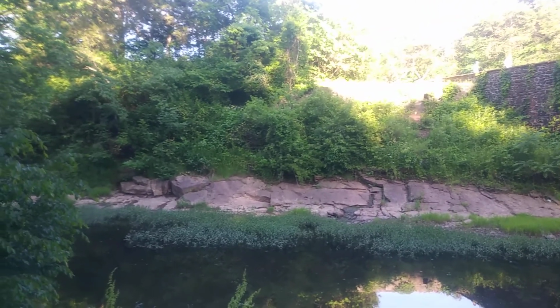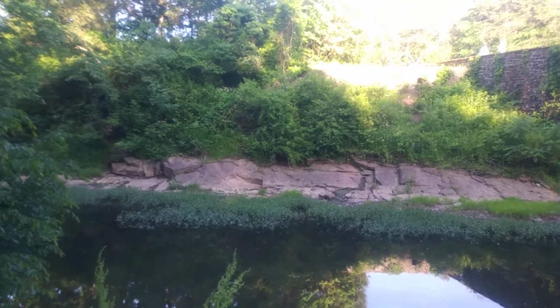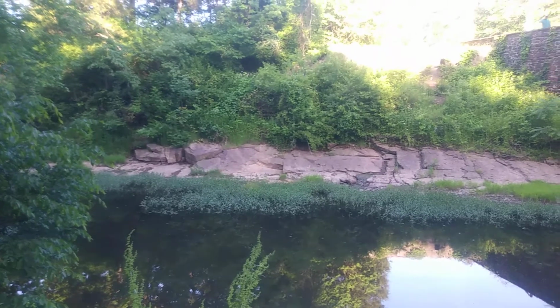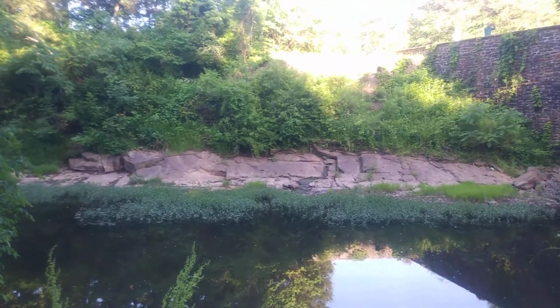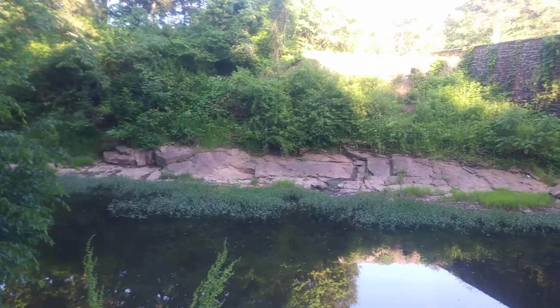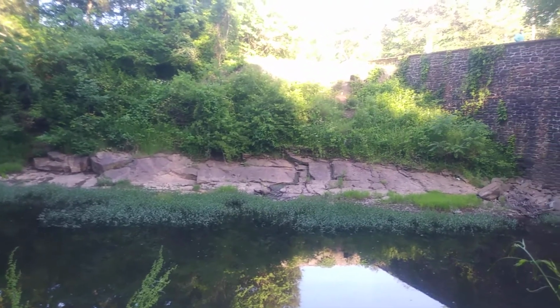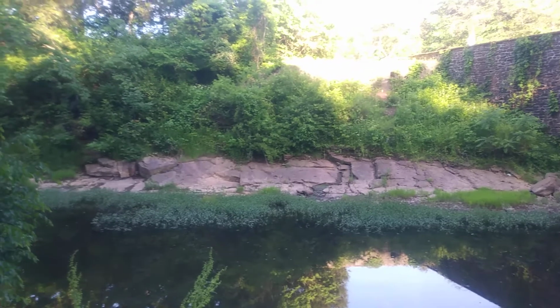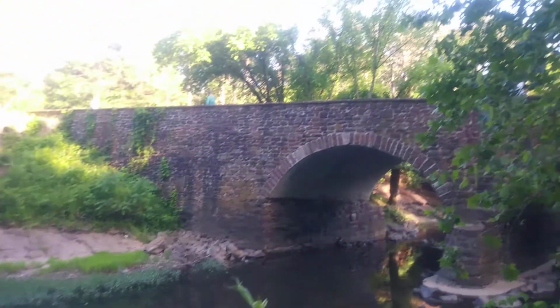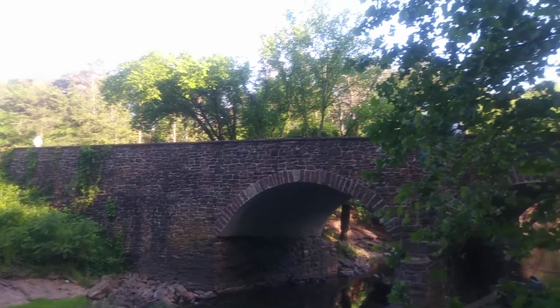July 29th, 1861, the first major battle of the Civil War, even though there were a lot of battles before then, this was the first major one. Battle of Bull Run, Battle of Manassas, whichever one you want to refer to it as. Right here is the Bull Run River. And here is the infamous Stone Bridge.